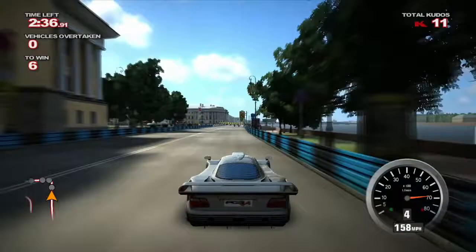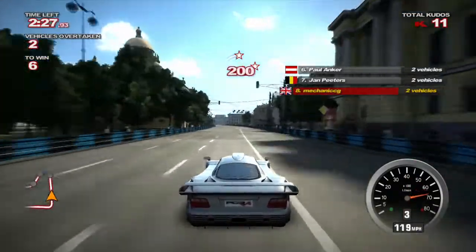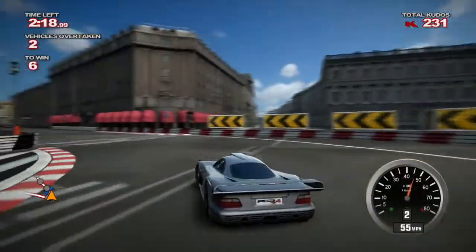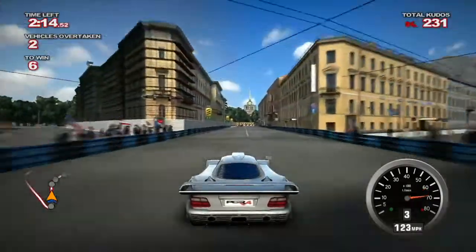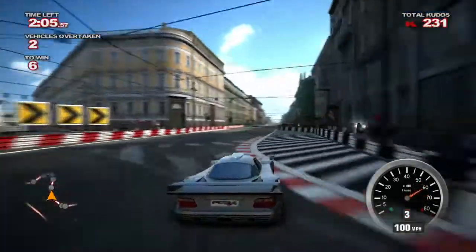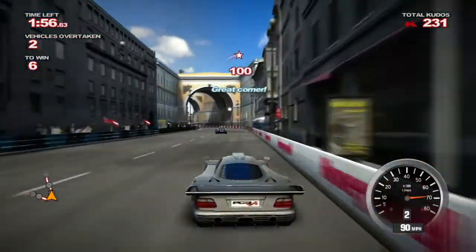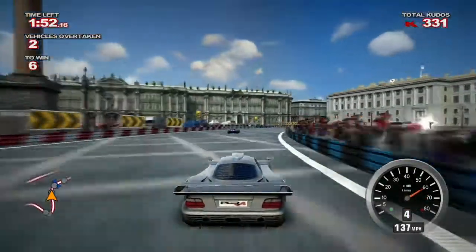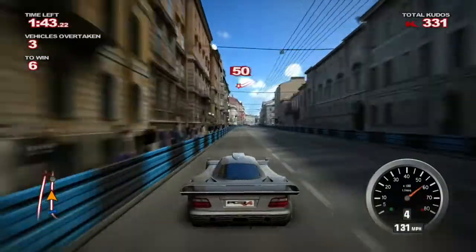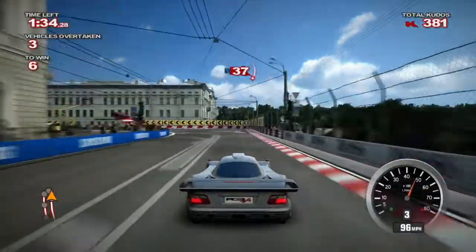Okay, yeah, going over jumps wasn't a great idea. One, two. There we go, overtaken. You can hear the pop of the engine every gear shift. There's a Ferrari Enzo in front. Oh, not very good. Right, we're in sixth place at the moment. Let's see if we can overtake any more vehicles. If we overtake one more, we will go up to fourth. Slow down. Here we go.